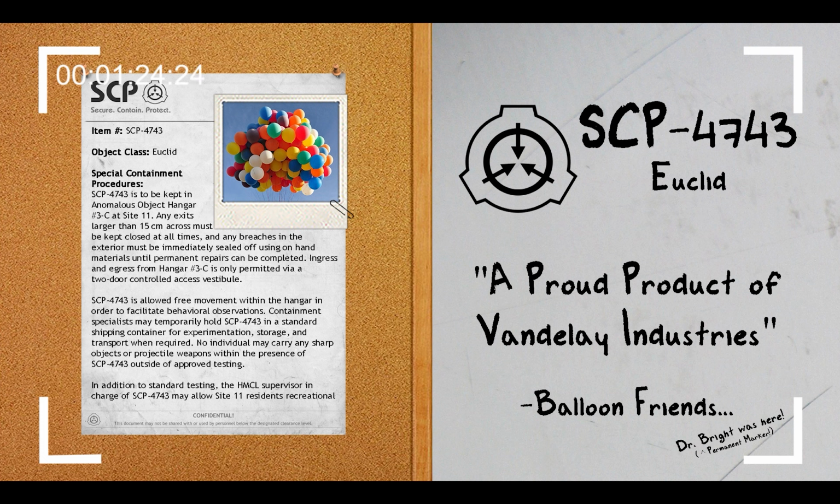In addition to standard testing, the HMCL supervisor in charge of SCP-4743 may allow Site 11 residents recreational access to Hangar Number 3-C at their own discretion.